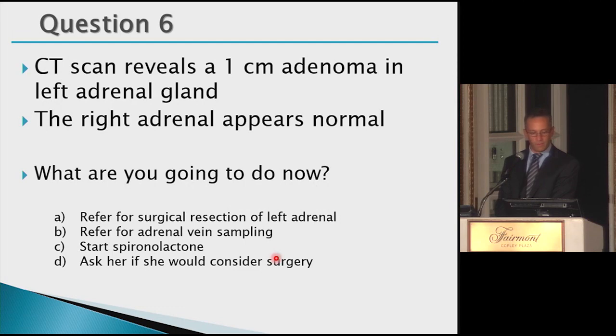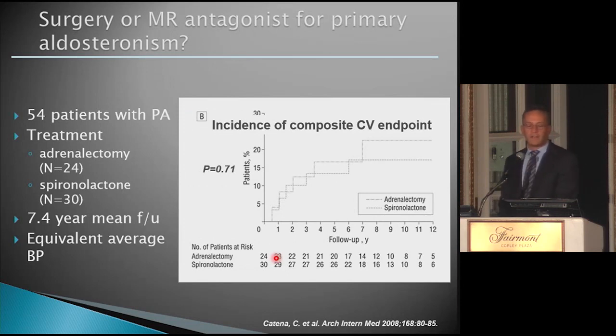A, refer for surgical resection. B, adrenal vein sampling. C, start spironolactone. Or D, ask her if she would like to pursue the possibility that surgery could help with her hypertension. Okay, all different answers. So the point here is that mineralocorticoid receptor antagonists, the downside is that that would be lifelong therapy potentially in that person.